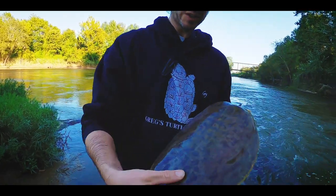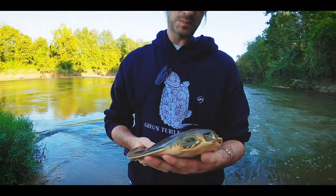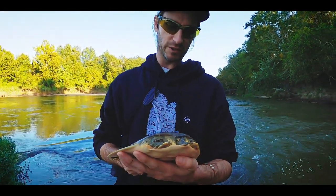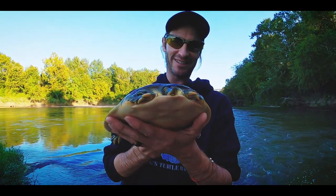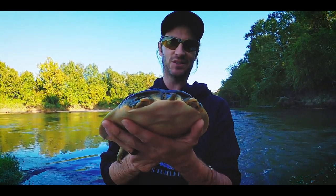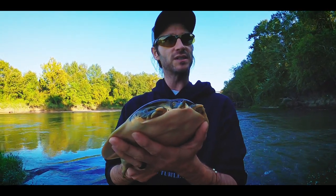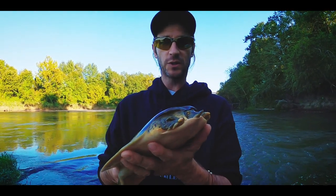And as you can see, just a completely smooth shell, totally different than the spiny softshells that I catch back in Georgia. I look like a dork with these glasses on, but it's totally worth it to find a softshell like this. This makes the whole trip for me right here, getting to see the smooth softshell. Now, which subspecies is this? Calvada. So this is Calvada, which would be the Gulf Coast smooth softshell.